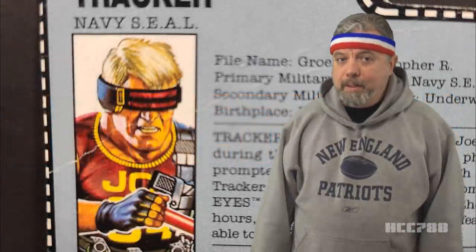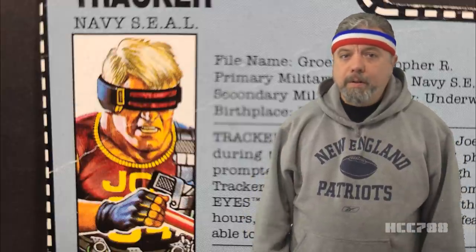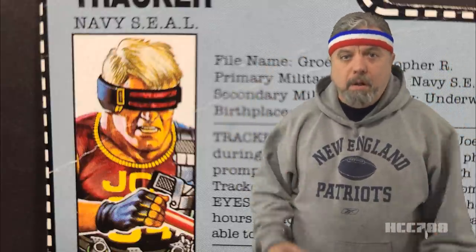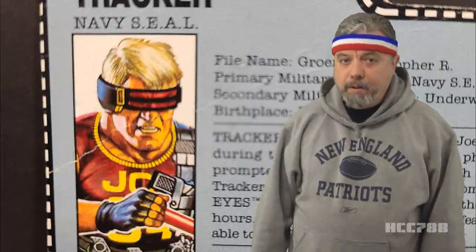This week we're going to look at an oddity from the 1990s. It's an often forgotten character. It's a G.I. Joe wearing sweatpants and sneakers. Let's round out this horrible year of the 90s by looking at 1991's Tracker.